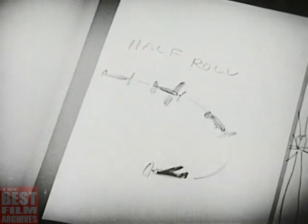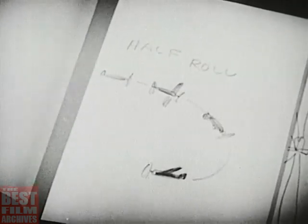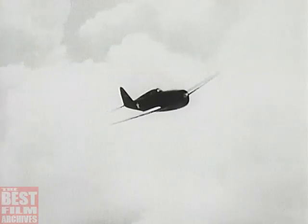In the half roll or split S, you'll pick up speed fast when you start your dive. Always do this maneuver with plenty of altitude and always with power off, spelled O-double-F. For skeptical pilots, we draw a diagram.